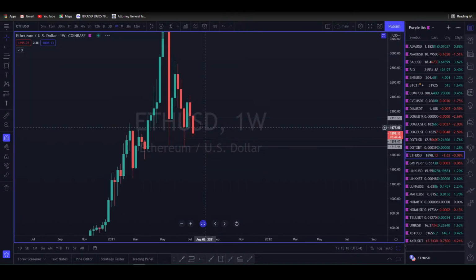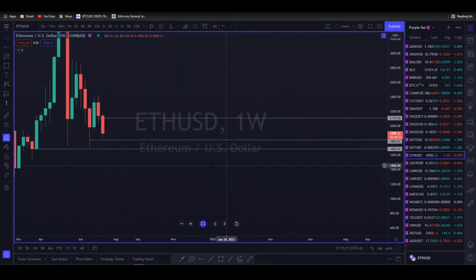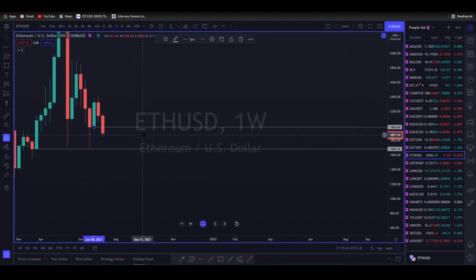Weekly looks not so great. This close is going to be important. Each weekly bearish candle has put in a lower close. So the bears are in control, right? They're absolutely in control. There is your weekly support level. Major weekly support, 1686.92. And then you will see how today closes. It looks like it's going to take out weekly support again.